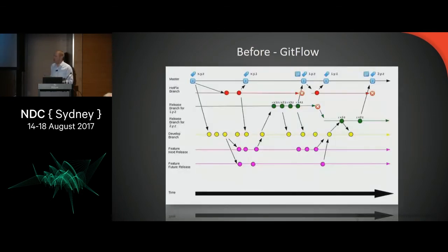We were starting from Git flow. Git flow is pretty much the opposite of continuous integration and trunk-based development. It's a very formal and strict process. I'm not going to try and describe everything that goes on here, but there is a process for every step. Creating, when you start the feature, how you merge that down into a dev branch, how you create releases.